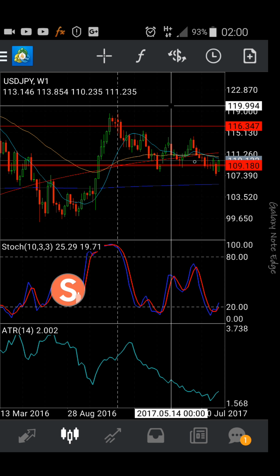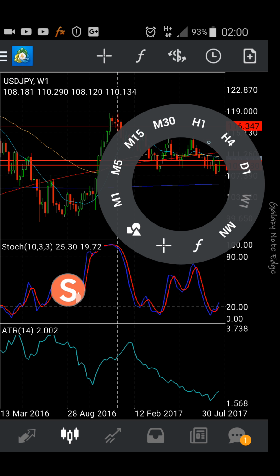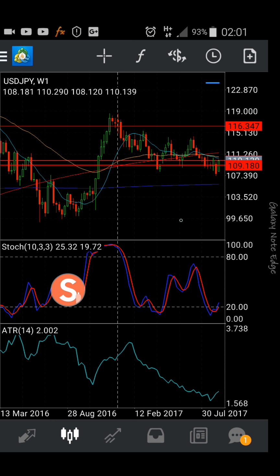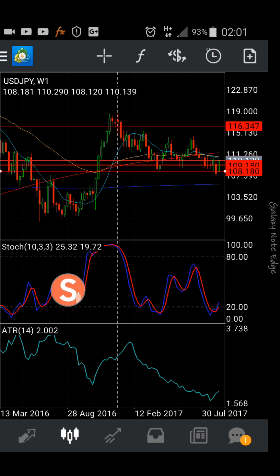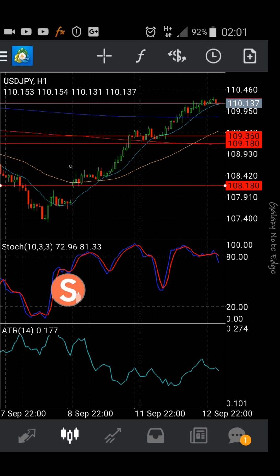So what I'm going to do is mark in 108.18. I'm going to put a horizontal line. 108.18, that's where the week opened. And so when I go down to the 1 hourly time frame, that's pretty much where that gap is there.